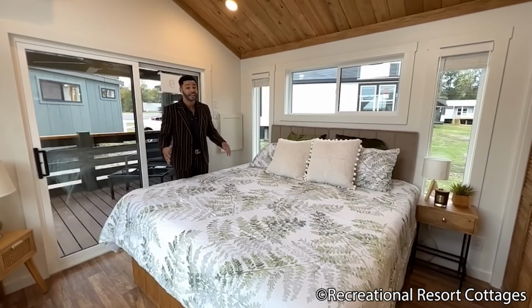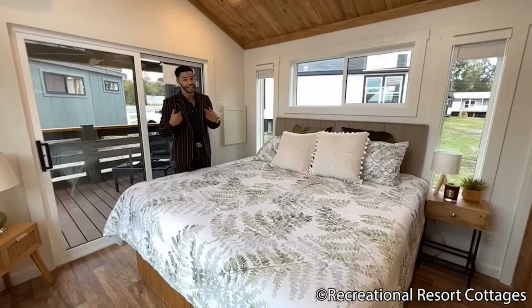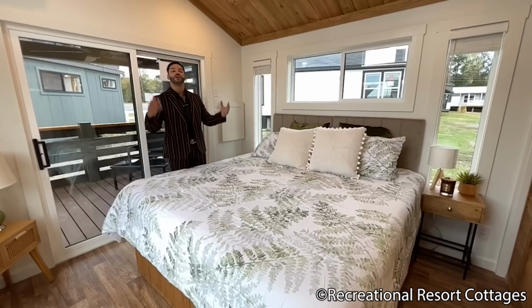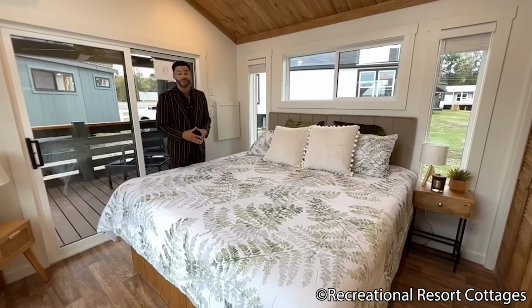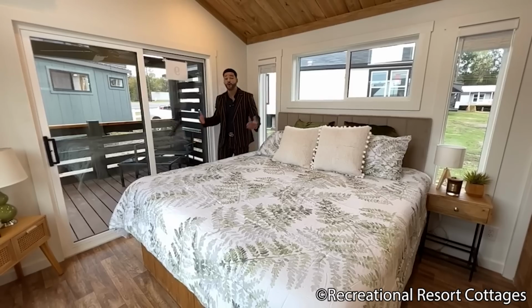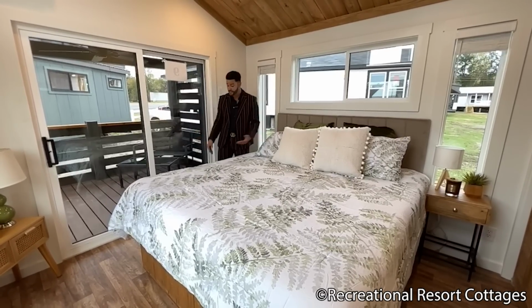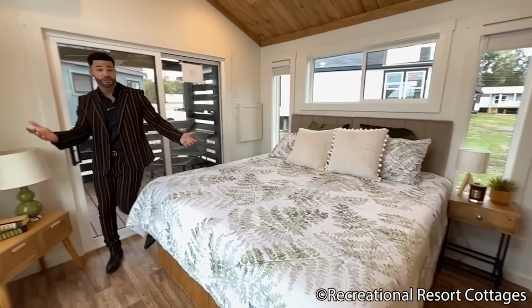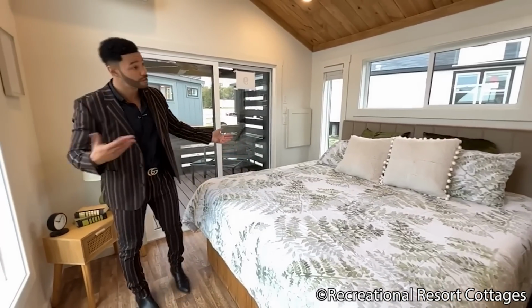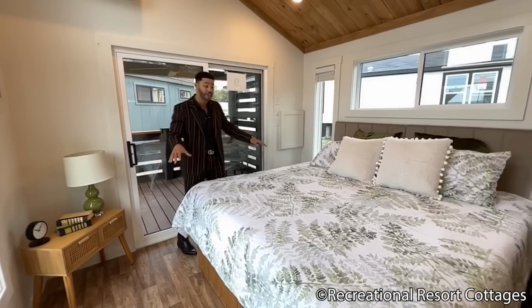Keep in mind, this is not a traditional home. This is a tiny home, but it's traditional to us because of how we give you the conveniences that we offer here at Recreational Resort Cottages. So again, you have enough walk space. People always ask me, Mr. Tiny, if I put the bed in there, how do I move around? How much space do I have? I'm walking around just fine, me personally. But you know, I can do that. You can see, we got enough space to have that happen for you.